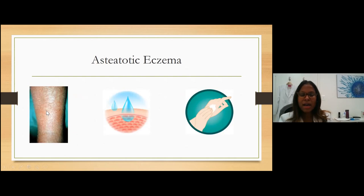So you can see here how cracked the skin is, how red and dehydrated it looks. The best way to treat this is with thick emollient creams. I really like a couple of manufacturers that do a good job with their products.